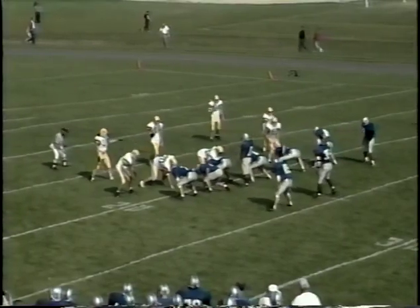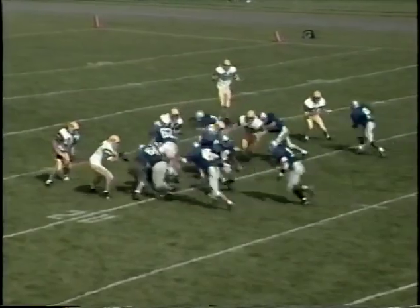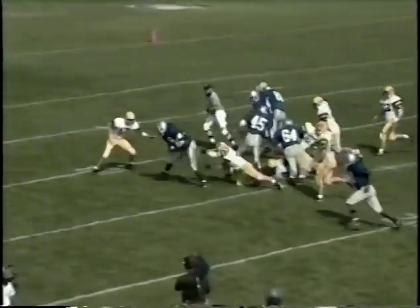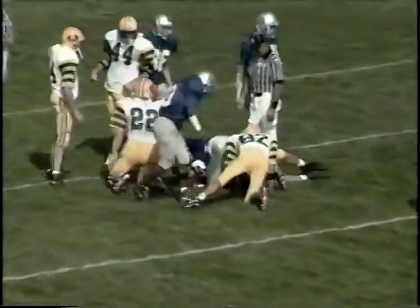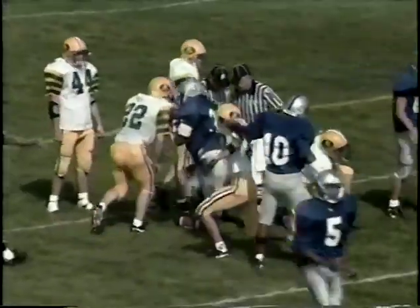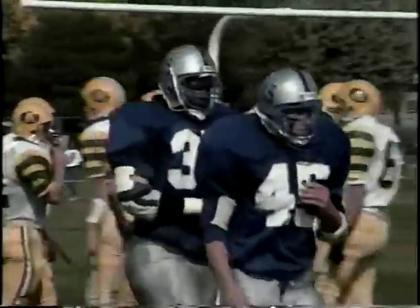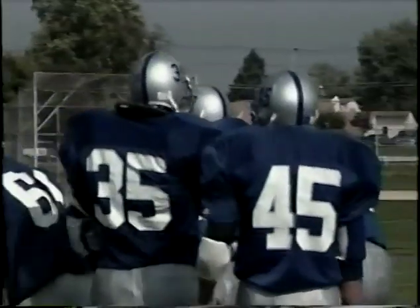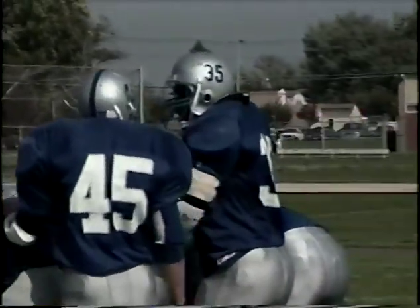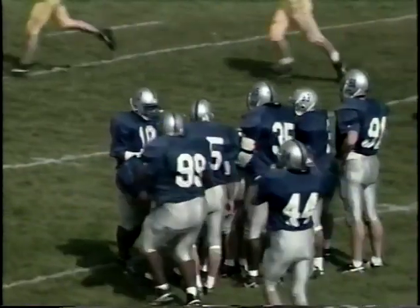Second and four after the timeout by Audubon. Clock will start on the snap. 1:53 left here in the first. Miller with a big hole over the left side. And the fullback drags two or three people down to about the six-yard line. Stop finally made by John Watson. Blackison and Wynn have been having a tremendous game blocking. Not only have they been springing Fox for some great yardage, but now Joe Miller's starting to get the ball a little more and get some more yards as well.